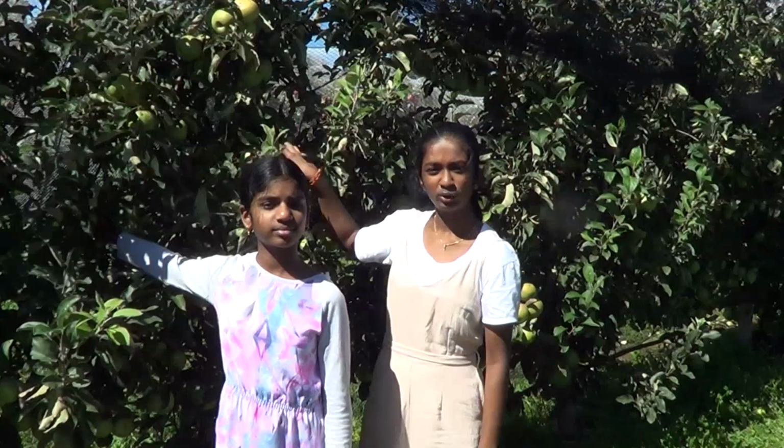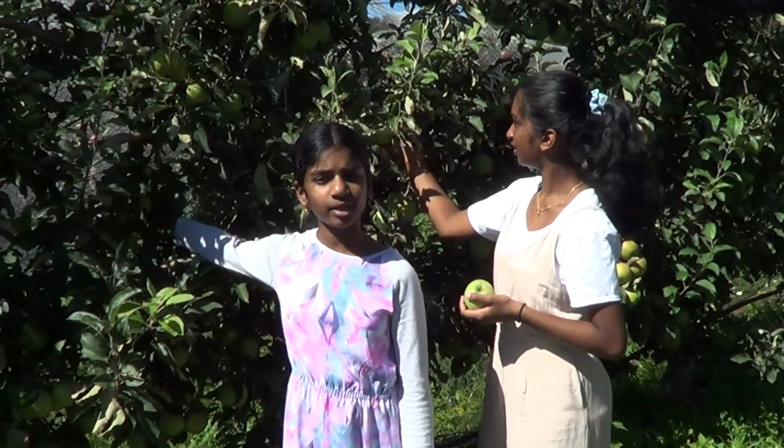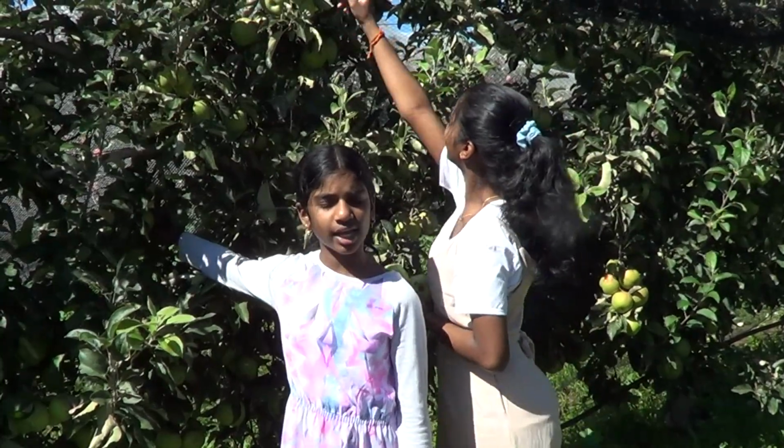Hi everyone. We just arrived at an apple orchard in Bilpin, New South Wales. Well, Australia is one of the largest producers in the world. Now we are picking Granny Smith apples at this orchard. The best time to pick Granny Smith apples is March to April.